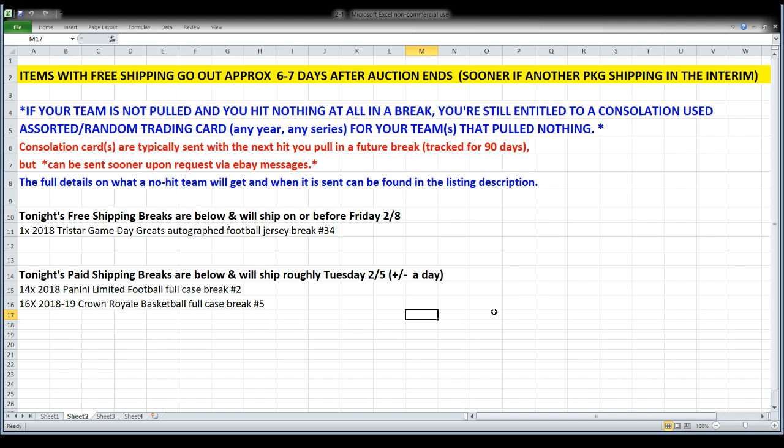It can be from any year in any series. I keep track of it for a rolling 90-day period. Typically, I would hang on to that from the free shipping break and send it out the next time you have a package heading your way. And if for some reason you want to have it sooner than that, all you need to do is drop me a line on eBay, let me know, and I'll get it taken care of.